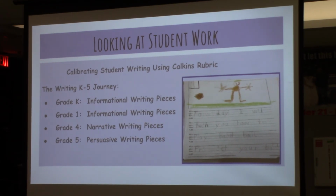Just so you know what the samples are, the first one is April, a kindergartner, pretty much doing their informational piece. This one's a short one, I can read it. "Let me tell you about chipmunks." So there's the introduction, the lead. "Chipmunks have stripes and they have bushy tails. Chipmunks live in forests. Also in tunnels, also in trees and logs. Chipmunks eat seeds and nuts. They hold nuts in their cheeks. I hope you learned about chipmunks."